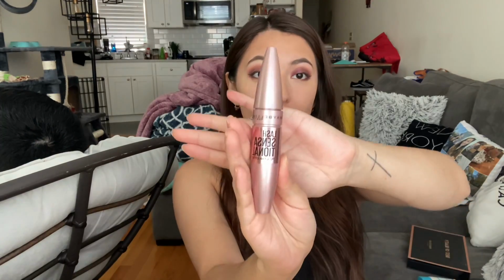Of course, we can't have an eye look without my favorite Lash Sensational mascara. I'm just going to add in a few coats of mascara over my top, and I think I'm going to do a little bit on my bottom lashes as well. And then later go in with Falsy Trio eyelashes.